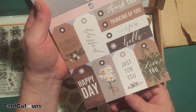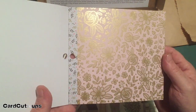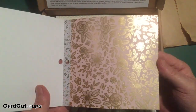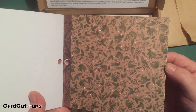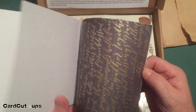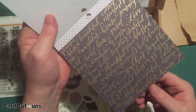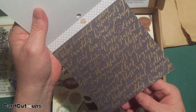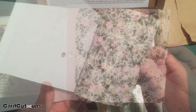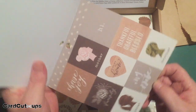More tags and sentiments in this pattern paper. That's pretty. Gold embossed foil on top of pink. That's nice. More of a brown. Looks like this kind of has a bit of a wood theme going through this also. This is very pretty pattern paper. All gold foil words. Thankful, blessed, home, sweet, love, heart, adventure. And these flowers on this pattern paper echo the flowers in the stamps.